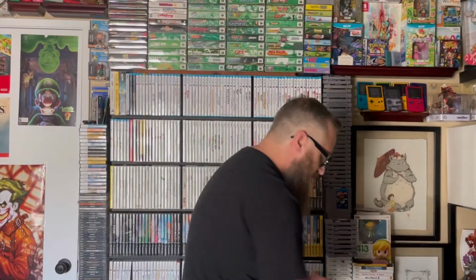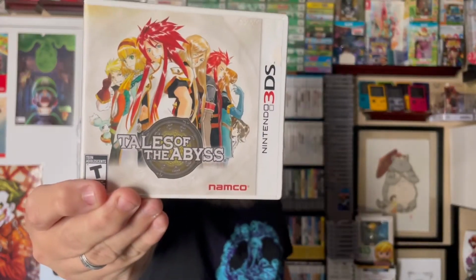I'm not reselling it. And then he had 3 games, and I only had one, the Majora's Mask, but he also had 2 that I didn't have. Pokemon Alpha Sapphire, which I don't have, so that's also going in the collection. And this one was a big surprise for me. It was completely off of my radar. I just wanted it for my collection because it is the Tales series, Tales of the Abyss. So I did want to add it. I was really stoked to add that to my collection.